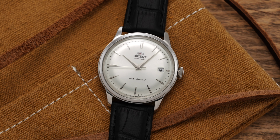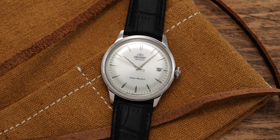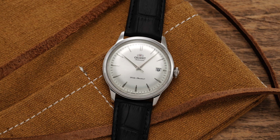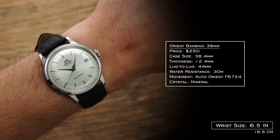For our first one, for the dress category, I want to look at the Orient Bambino at 38 millimeters. So this is a new release for 2022, long awaited. The Bambino has been on the market for 10 years. To finally see this watch now available in this size is great, but long overdue to say the least.